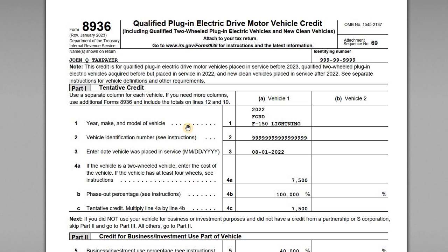they're not using any of it for business. But in this context, we're going to have our taxpayer here, John Q. Taxpayer, buy a vehicle that he's using for business and personal reasons. And so if he wants to claim the tax credit under those circumstances, he has to separate the tax credit between the business and personal use portion.